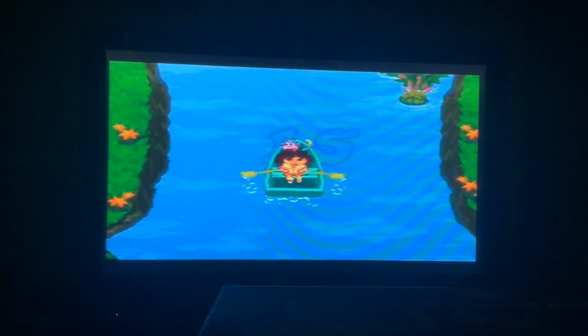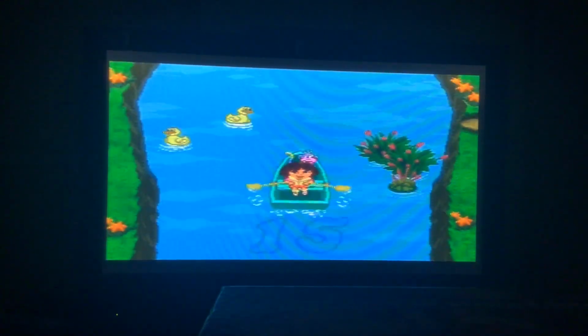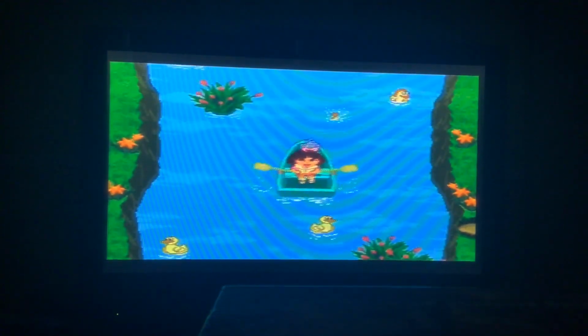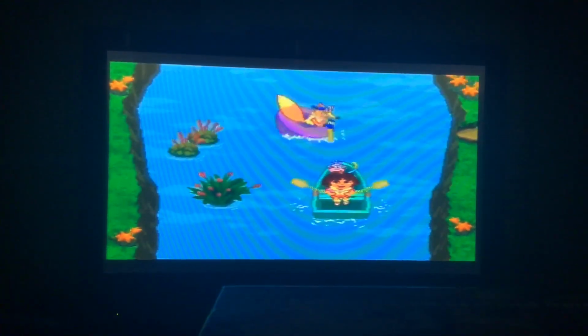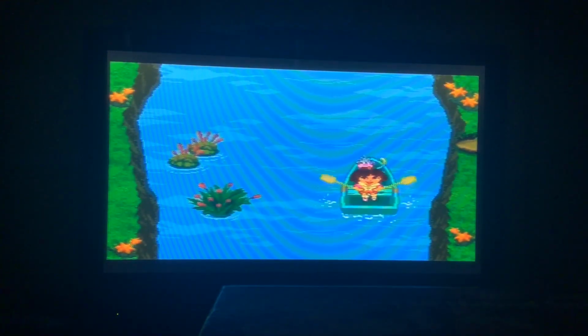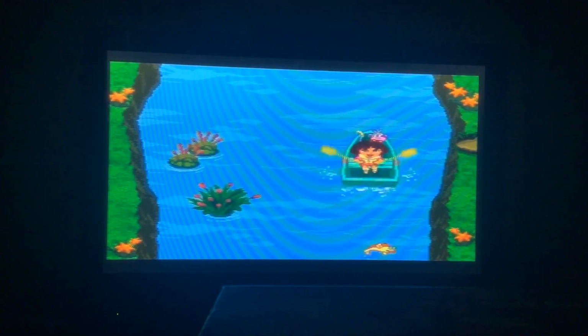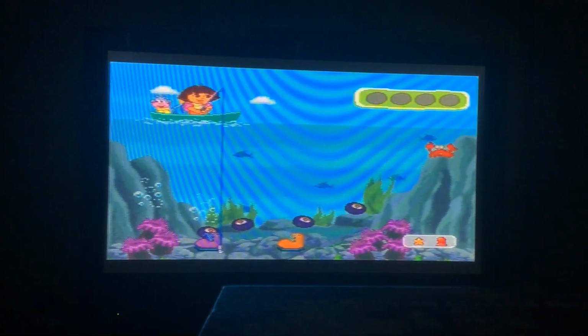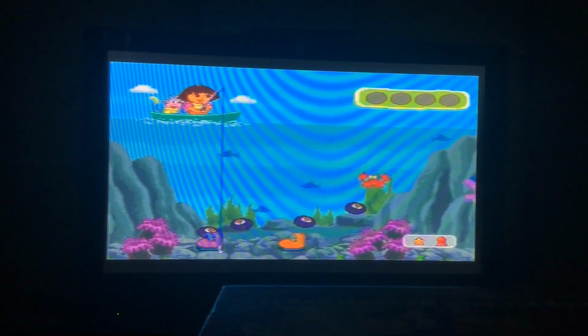Number counting is good, of course. It builds math skills. There's the ducks! We did it! So we got fifteen. Swiper wants to get to the parts before us so he can swipe them. Hurry. We already did, Dora. It's fishing for the tyres. Fish for all four tyres for Tico.